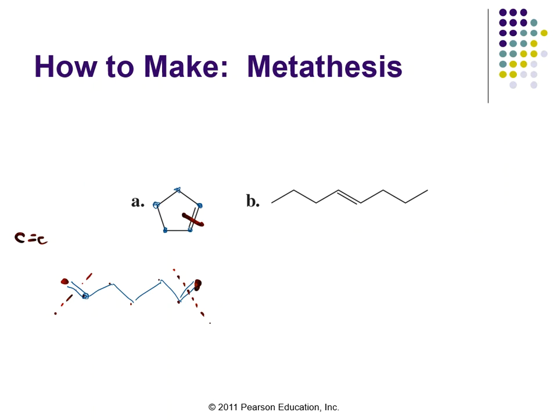Okay, pretty simple here. There's where the double bond's at. So let's talk about how that double bond could have been formed. That double bond was there, and I'll draw the rest of the molecule because it was probably onto another carbon.